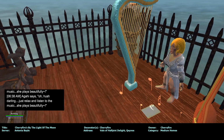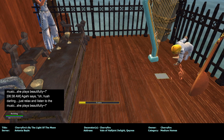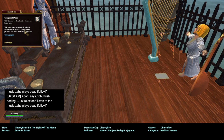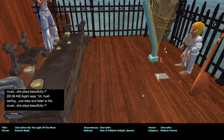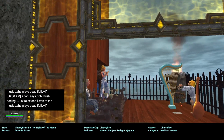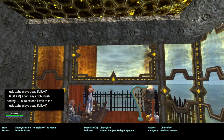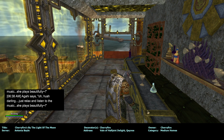Very nice. And I like the new composed dirge thing from Heroes Festival. Gives off some pretty notes. And let's go. I love his outfit. Ribbit.